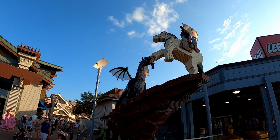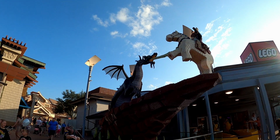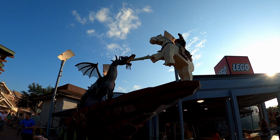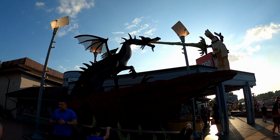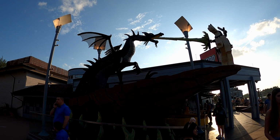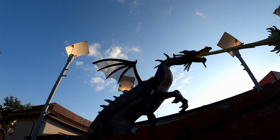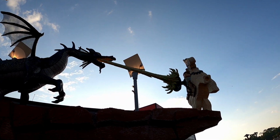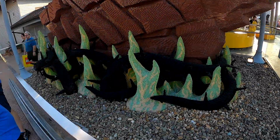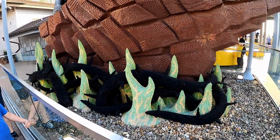But I think probably one of the most impressive things that they have here at the Lego shop here in Disney Springs is this life-size dragon and one of the Lego characters fighting the dragon. Imagine, this could just be a regular statue, but no, all of this is made out of nothing but Legos. Just check out the size of the dragon with the fire blast and the Lego guy fighting the fire blast. Also there, we have all the thorns and whatnot.